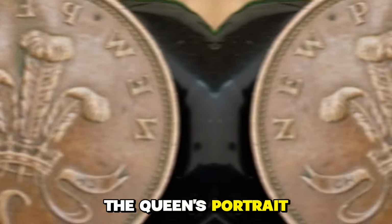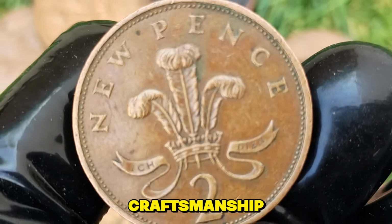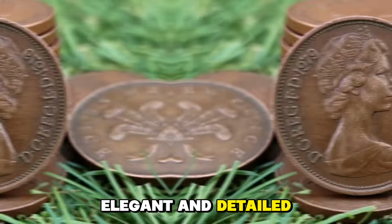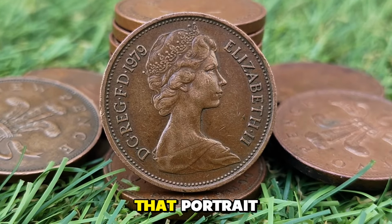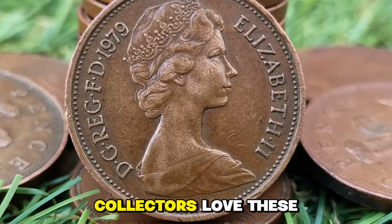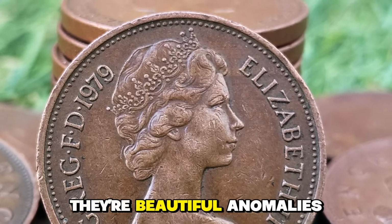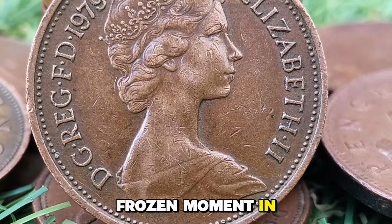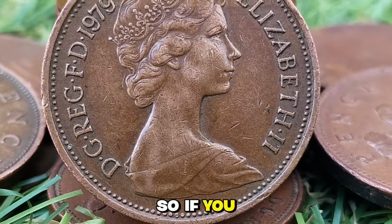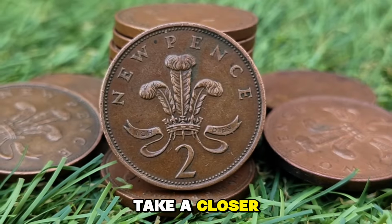The Queen's portrait on these coins, by Arnold Machin, is itself a symbol of mid-century craftsmanship, elegant and detailed. Any distortion or doubling of that portrait becomes instantly noticeable to trained eyes. Collectors love these visual errors because they're not just technical mistakes, they're beautiful anomalies that capture a frozen moment in minting history.